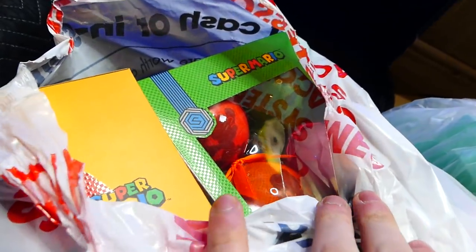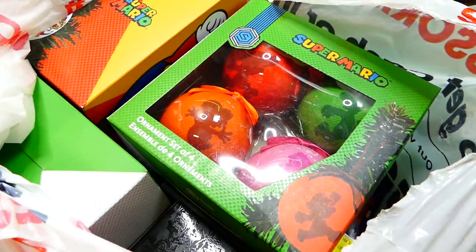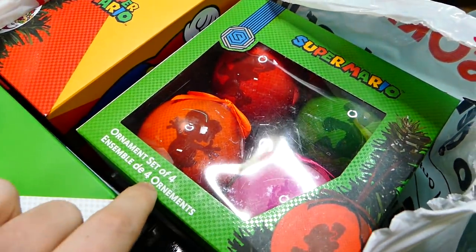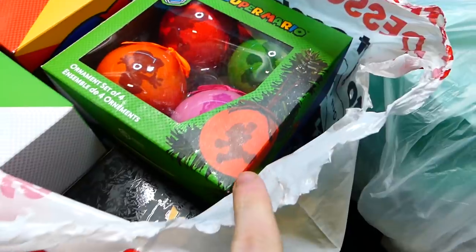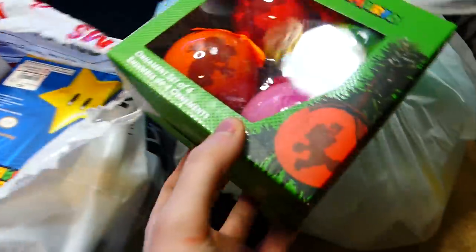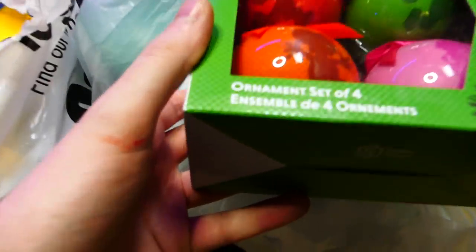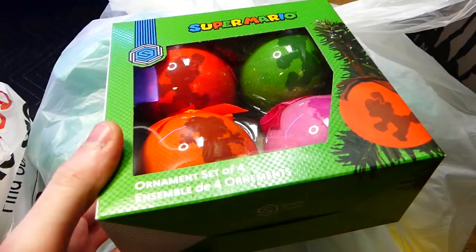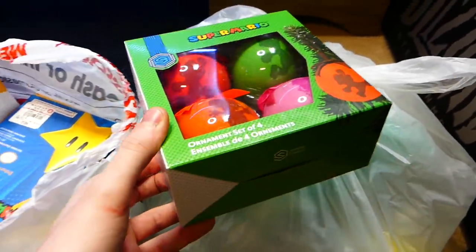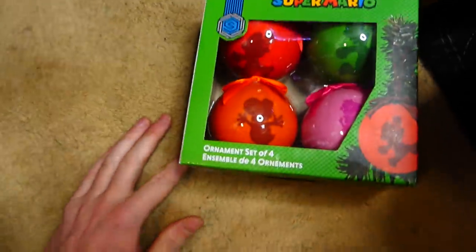Seeing something. Okay, they're definitely boxes. What is that? They're like balls. Ornament set of Christmas ornaments? Super Mario ornament set of 4. I think they're Christmas ornaments. Okay, that is awesome. What? I was not expecting that.